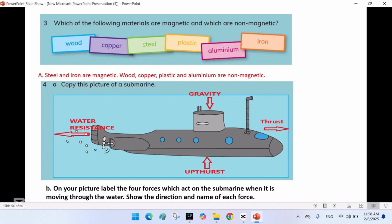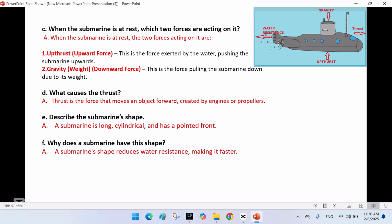Copy this picture of a submarine. On your picture, label the 4 forces which act on the submarine when it is moving through the water. Show the direction and name of each force. When the submarine is at rest, which 2 forces are acting on it? When the submarine is at rest, the 2 forces acting on it are upthrust, an upward force. This is the force exerted by the water pushing the submarine upwards. Gravity, a downward force. This is the force pulling the submarine down due to its weight.